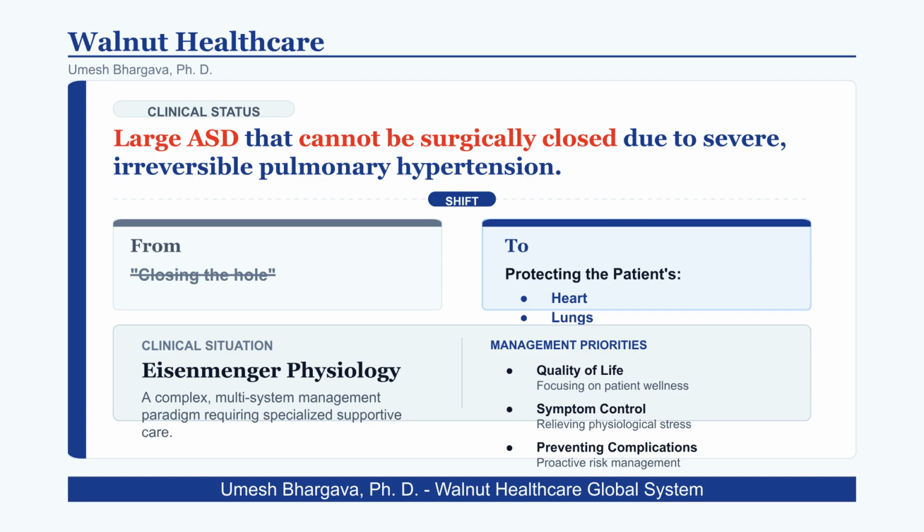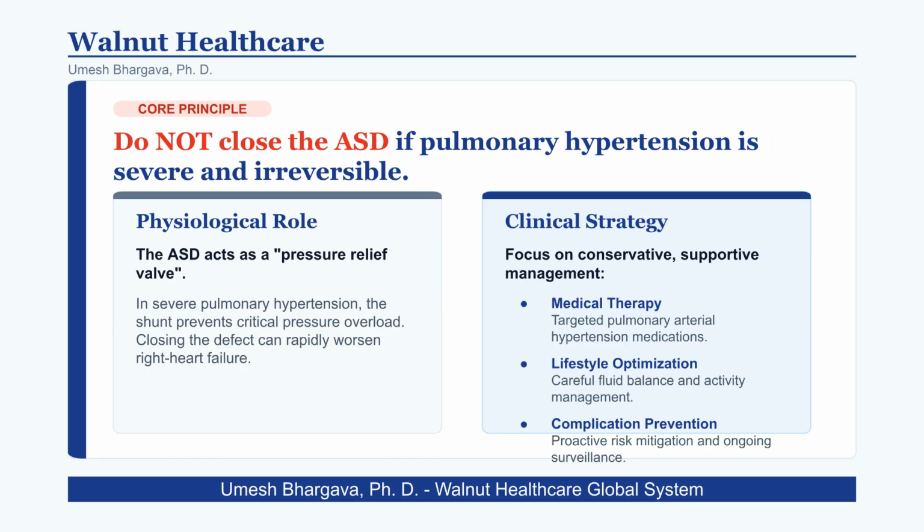In cases of large atrial septal defects that cannot be surgically closed due to severe pulmonary hypertension, the management focus shifts from closing the hole to protecting the patient's heart, lungs, and overall daily functioning. This clinical situation, often called Eisenmenger physiology, requires a multi-system approach centered on quality of life, symptom control, and proactive complication prevention. The core principle is to avoid closing the defect if pulmonary hypertension is severe and irreversible.